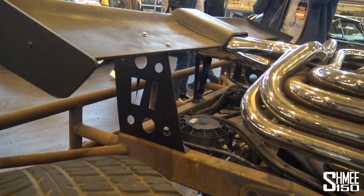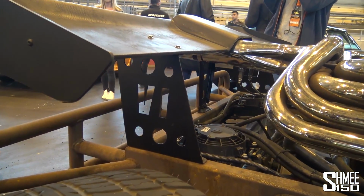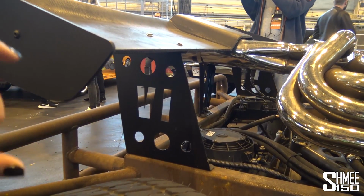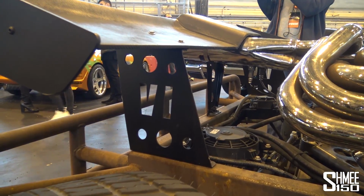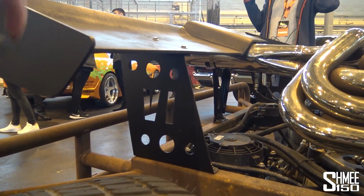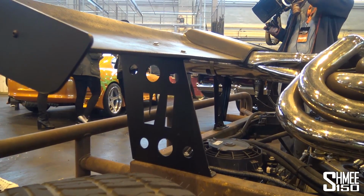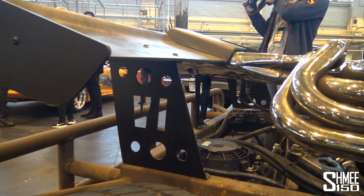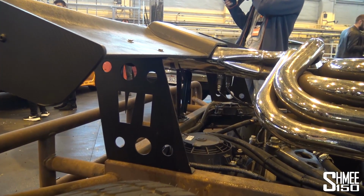So one thing which I do really like about this is it's quite a small little feature, but really goes with the theme of the car. As you can see here on the wing mounts, they've laser cut it out that it was number 6. So this car was originally used in the number 6 Fast and Furious. Nice little touch, I think.